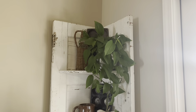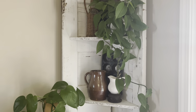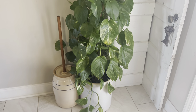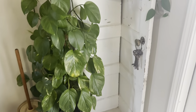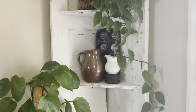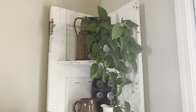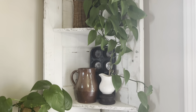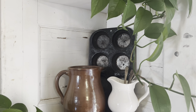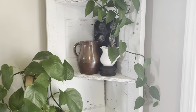And then over here, I always get questions about this beautiful corner piece. This was actually made by my brother, who is a carpenter, and he made it for me out of an old door. He just cut it in half, and then he made some shelves that matched very well, and we kind of distressed the shelves to match the door. I love this. I think it turned out so good. And that old muffin tin back there was actually my Mama Esther's. My Aunt Kim gave me that, and I'm so grateful to have it. So it's always on display.